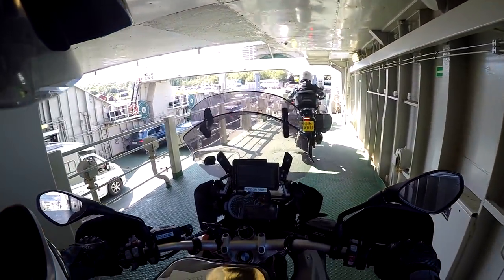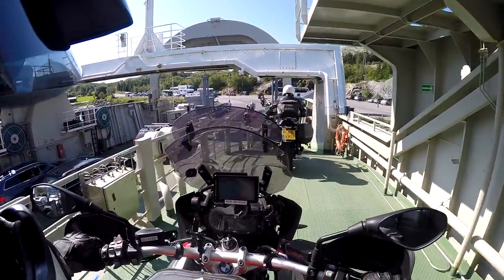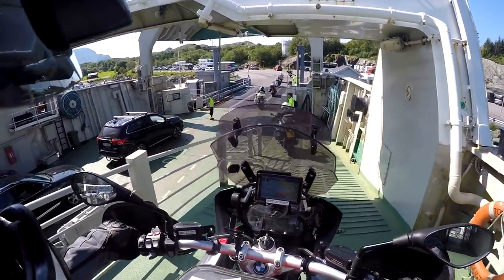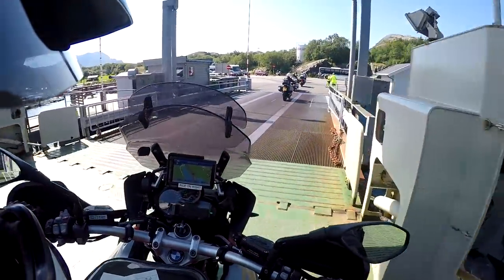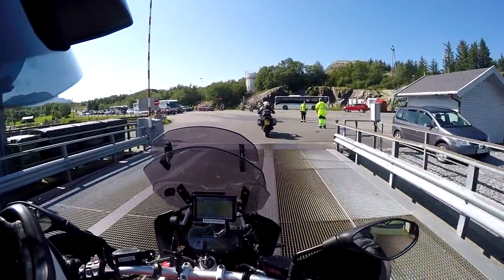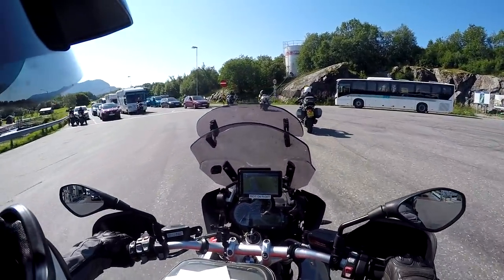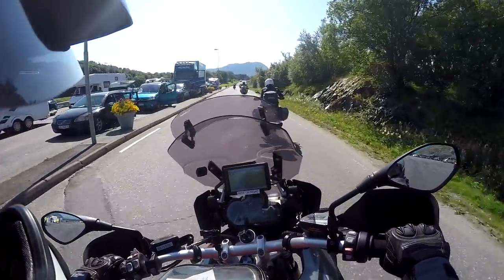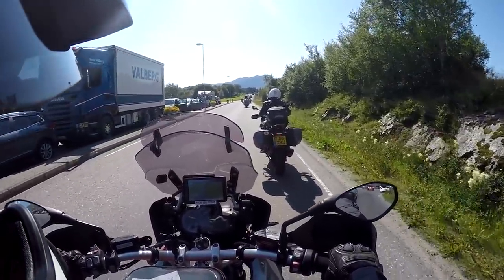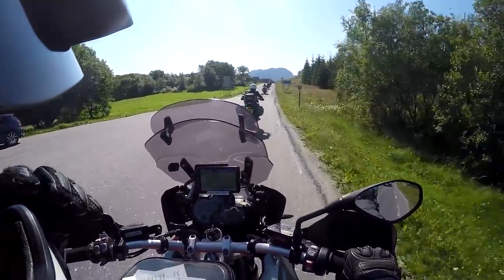Okay, and ferry number three of the day is done. Quite exciting on this ramp. Right, we've now got a quick one because it's one of these critical ferries. It's about an hour's ride, but there's no slack in time, so we've got to just crack on and get there. And once again, I suspect most of these cars and bikes are probably all going to the same spot.